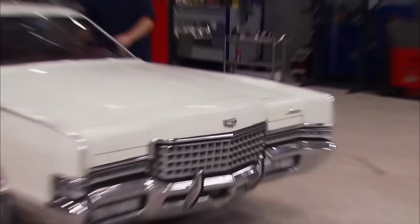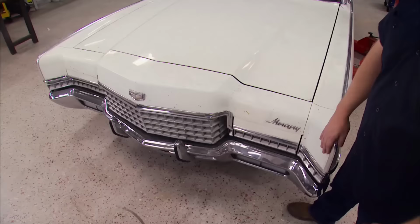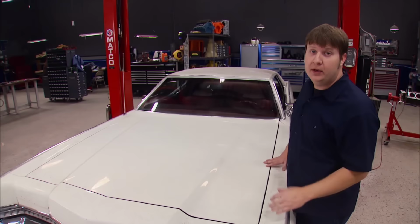Well, we got our big old Mercury in the shop and we're ready to get started on it. Now, I know that this platform isn't what we normally work on here in the shop, but we've got some pretty big plans for it, and we're gonna call it the Highwayman. The reason for that, in the 1960s and ending in 70, Mercury produced the Marauder. Now, in 69 and 70, they shared the same platform as this car, and they made about 20,000 of those, and they were powered by either the 390 or that big old 429. And another word for Marauder is Highwayman.